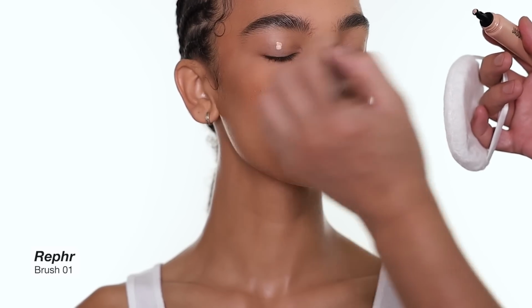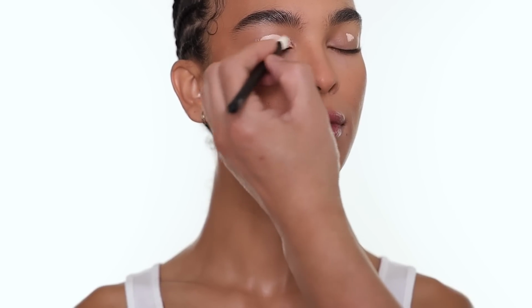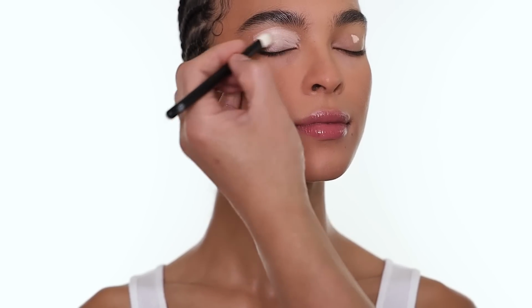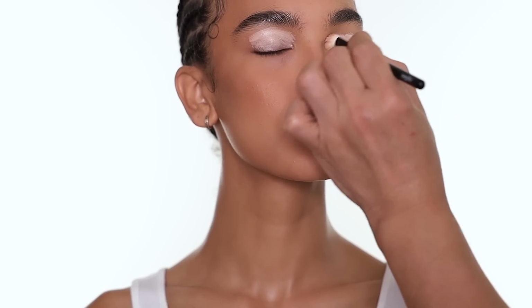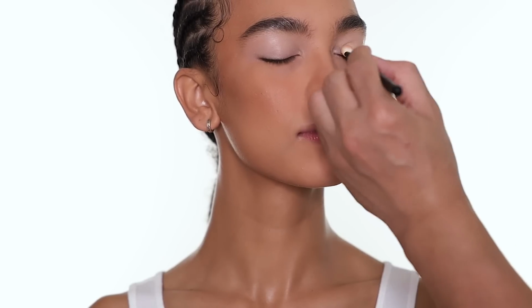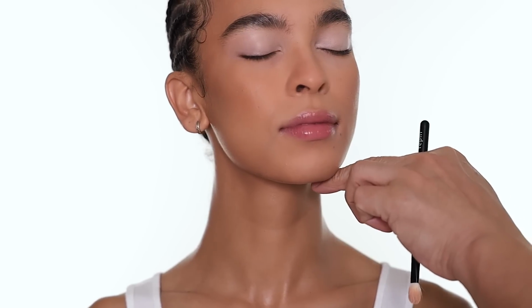To start, I'm going to use a little bit of eyeshadow primer. As I mentioned already, it is very pigmented. So you see that? That's all I'm going to use. And I blend it out. You only need a tiny bit with this eyeshadow primer. It's quite pigmented.